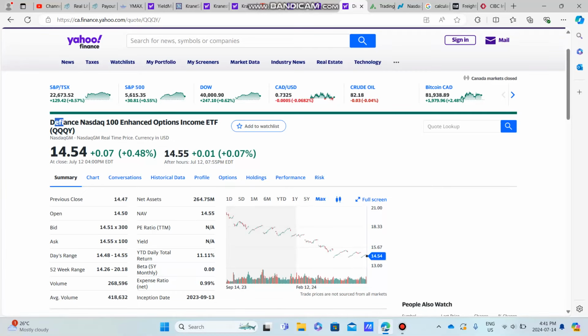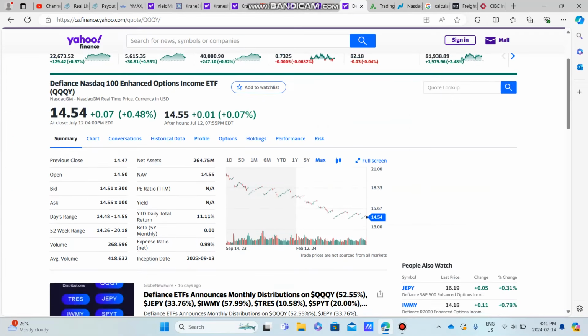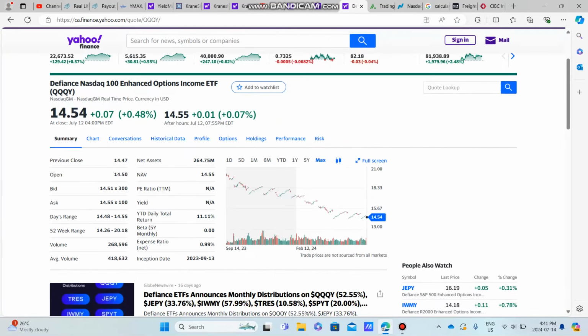QQQY, which is the Defiance NASDAQ 100 Enhanced Option Income Strategy ETF. I understand this is not in my portfolio, but it's one that I'll be looking to add to my portfolio, as I do want to have some exposure to the NASDAQ as well, and it pays a very high dividend. I do own a small portion of QQQY. I'm down about 25%, but it's been paying me about 50% in dividends. So it's been a great investment for me so far.